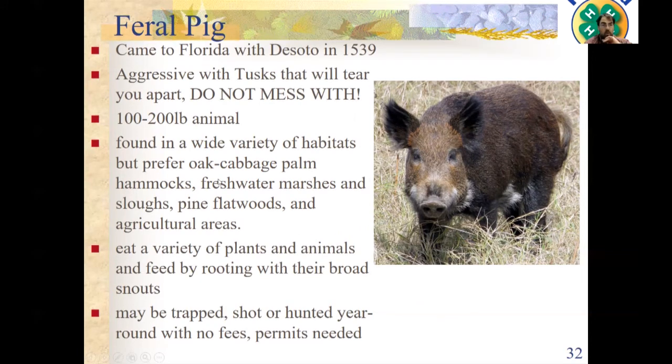What they'll do is they'll rut up an area. It'll look like someone has overturned the entire ground. It's very easy to spot. No animal that I've seen can do the amount of damage that it does. It's looking for grubs and other things underneath the vegetation.